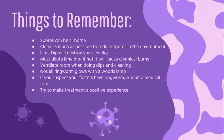And if you suspect any of your fosters of having ringworm, just submit a medical form to us, and that way we can get them scheduled to come in as soon as possible and hopefully start treatment. And if they do end up testing positive for ringworm, just keep in mind, you've already had them in your home. The exposure has already happened, the damage is done. So if you're able to continue fostering them, that would be great for them. It would be great for us. It would be a huge help to keep them out of the shelter. So something to keep in mind if that does happen.